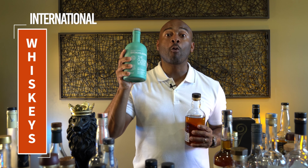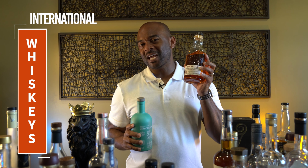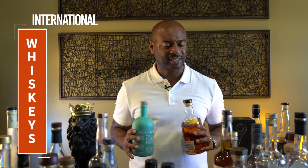And if I want to just tone it down a little bit, have a good Scotch, I'll either go with the Classic Laddie by Bruichladdich. This is great Scotch with no peat. And then we've got the Aberlour 12-year, a good Scotch that's been aged in sherry cask. And so those are some of my international whiskeys.